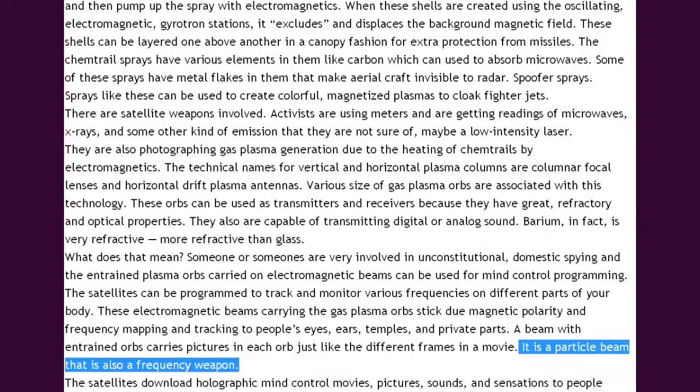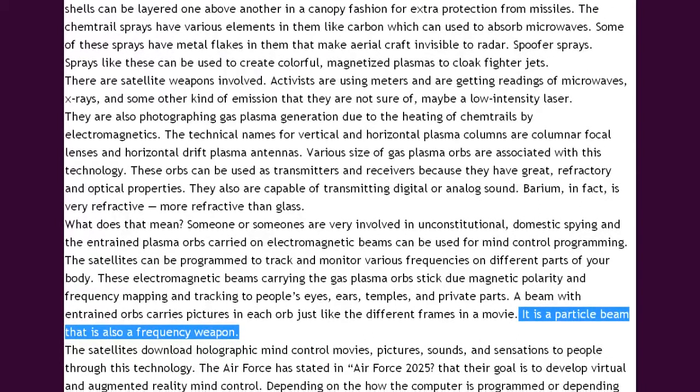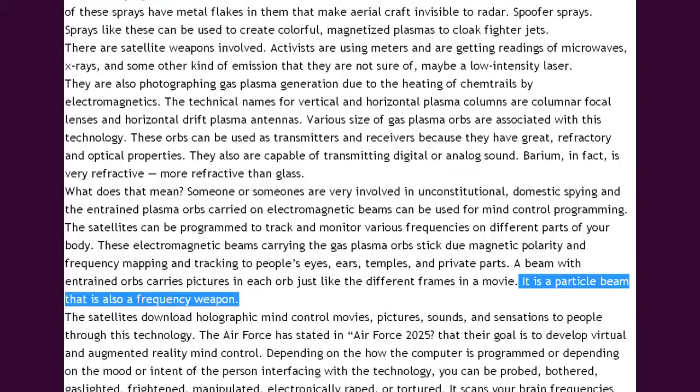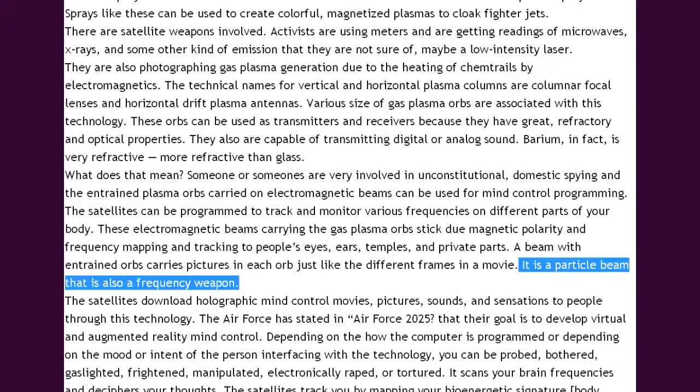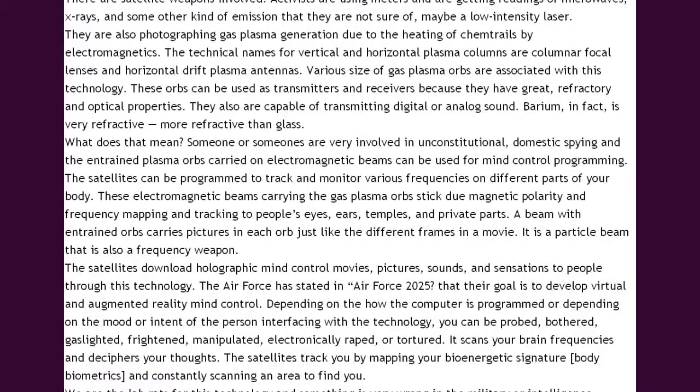The satellites download holographic mind control movies, pictures, sounds, and sensations to people through this technology. The Air Force has stated in Air Force 2025 that their goal is to develop virtual and augmented reality mind control. Depending on how the computer is programmed or depending on the mood or intent of the person interfacing with the technology, you can be probed, bothered, gaslighted, frightened, manipulated, electronically raped, or tortured. It scans your brain frequencies and deciphers your thoughts. The satellites track you by mapping your bioenergetic signature, your body biometrics, and constantly scanning an area to find you.